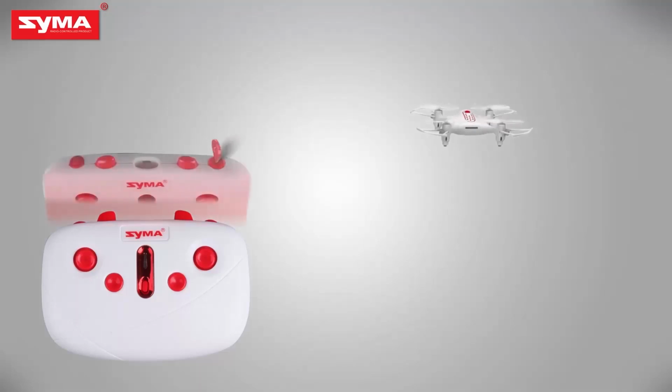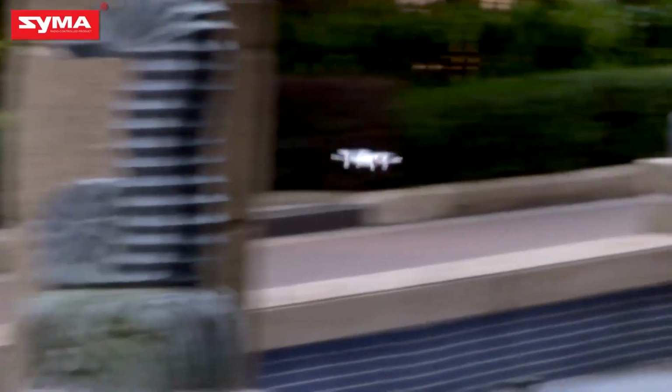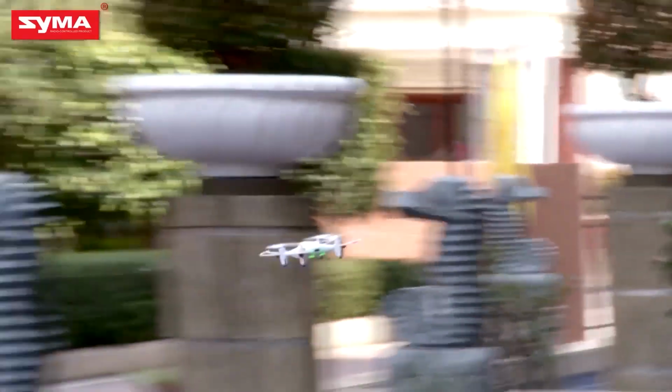Modes that make it easy and fun to fly the Syma X21W are also included in this drone. It has a headless mode, which means that no matter where it's facing, it will always move according to your controller input. This makes it easier for beginners to fly without worrying about the orientation of the front and back.